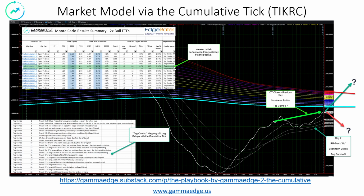Over here, you can see tag combo 9 and 7. This is just taking 2x bull ETFs and buying on the day that these are present. You can see it's not the best structure for performance, but it's certainly not bad. It's certainly better than baseline, so just keep that in mind. Very good win rate, higher expectation in terms of average return. Think about what this means: if you do get in, you can play the bounces and play them to the upside. Still a positive expectation over a large number of tests in a long time frame.